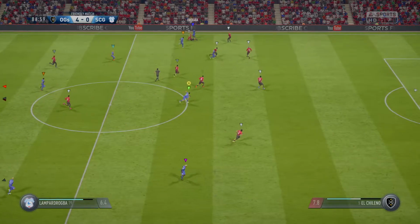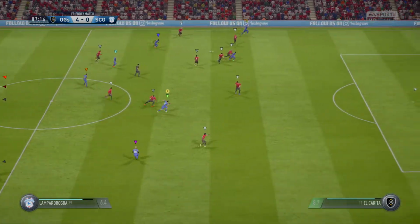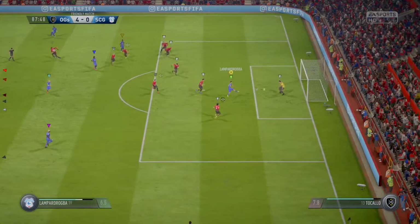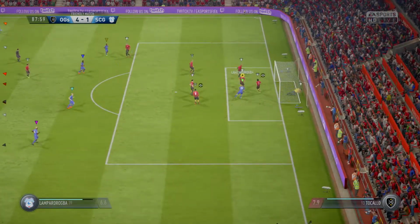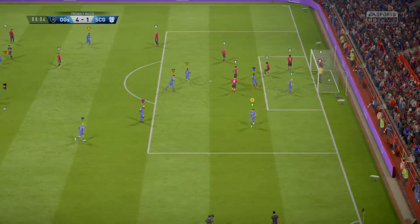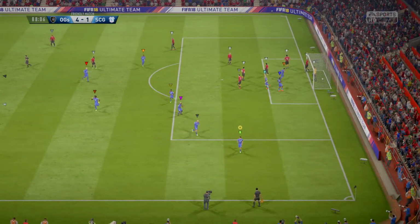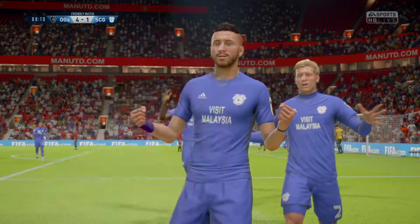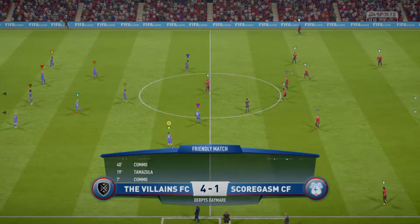Now it goes into the wider areas where they've got a winger waiting. Good vision here. Real chance. Got his shot off now. What a fine save. Well, they'll get some pride from this. They have scored here. 4-1 is the scoreline.